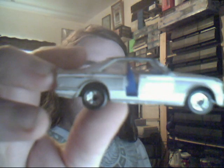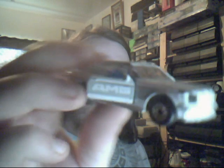Next up, you may remember that AMG from Matchbox that had the mirror wheels. Well, here is the exact same one, but in white, without the mirror wheels. 80s or 90s wheels, opening doors with AMG on the side. Very nice indeed.